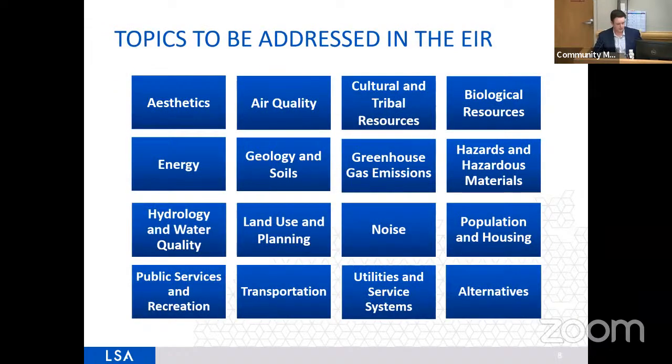Because of the location, size, and scale of the project, it was determined that a comprehensive EIR would be required and that it look at the full range of CEQA topics, most of which are shown on this slide here. For the benefit of those that may be listening, these topics are aesthetics, air quality, cultural and tribal cultural resources, biological resources, energy, geology and soils, greenhouse gas emissions, hazards and hazardous materials, hydrology and water quality, land use planning, noise, population and housing, public services and recreation, transportation, and utilities and service systems.